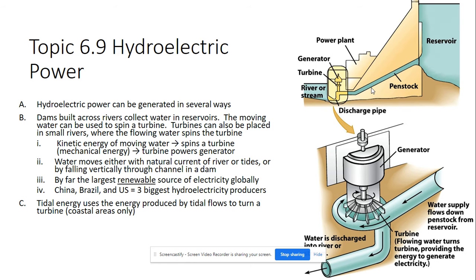Now, moving on to hydroelectric power. This is another type of renewable resource in which electricity is generated through the movement of water. Hydroelectric power we usually associate with dams. Dams are usually a large structure built typically to prevent the movement of a river in order to collect water into a reservoir. Why we do this is so that we can control the movement of water in order to generate electricity.